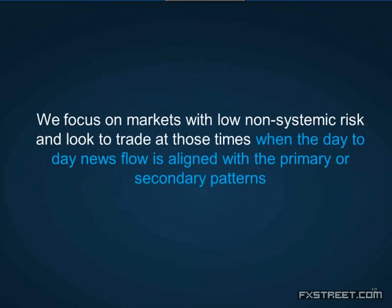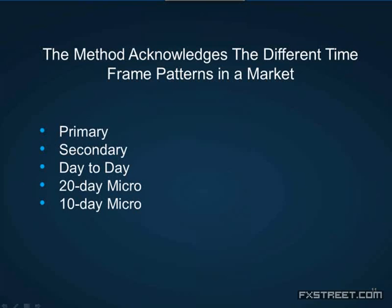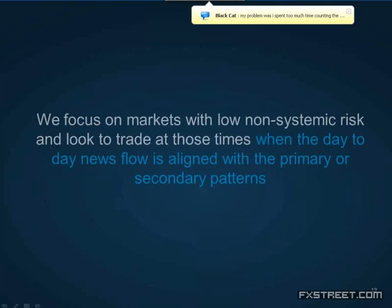Here's the method that we're going to talk about for the most part. This would be our long-term method. We focus on markets with low non-systemic risk, i.e. currency markets, and look to trade at those times when the day-to-day news flow is aligned with the primary or secondary patterns. That's the key. Let me back it up. When that day-to-day is aligned with either one of these, or even better yet, both of those higher time frames, that's when you're going to get the biggest trades.